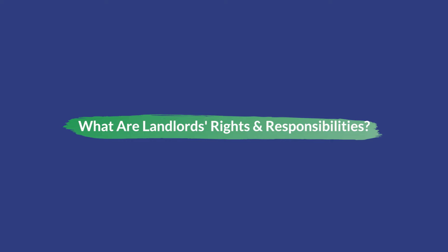What are landlords' rights and responsibilities? There are several regulations that both parties need to keep in mind at the time of signing a new lease agreement. However, these terms also come with a set of rights for both the tenant and the landlord. It's important to remember all these rights since they can help either party in case of legal dispute.